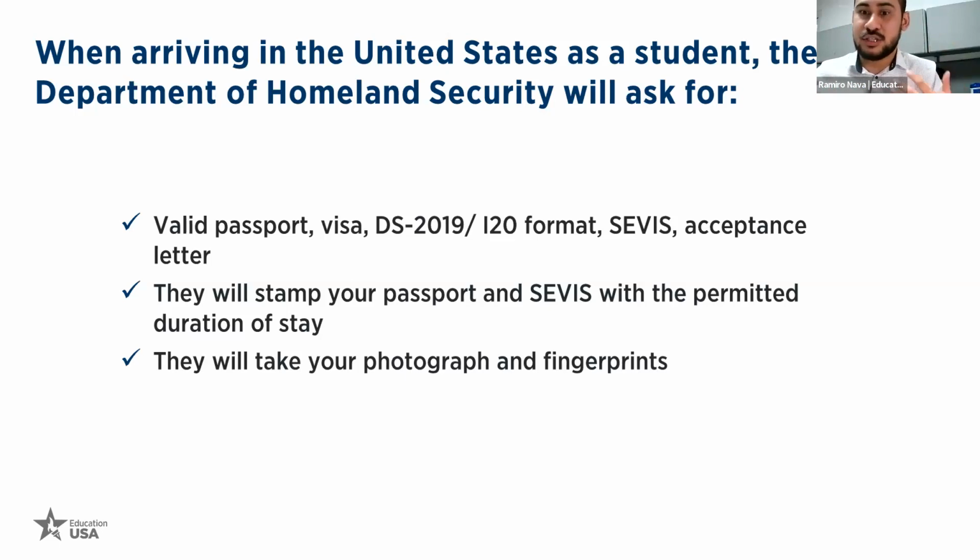Remember, guys, to tell the immigration officer that you are entering the United States as a student. Show them your visa. In most cases, this visa is attached to your passport. So let the immigration officer know about this document. And if there is something else to show, like your SEVIS, show them. The officer is going to examine each document you present and ensure that everything is in order.